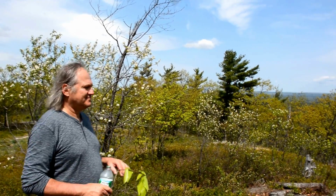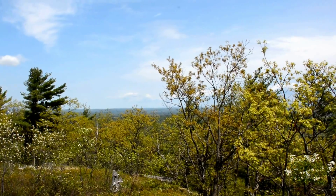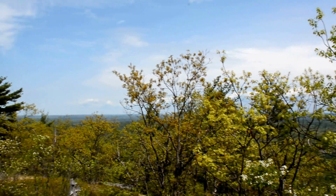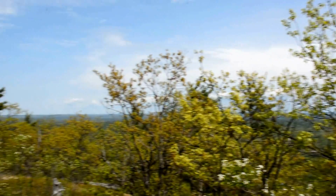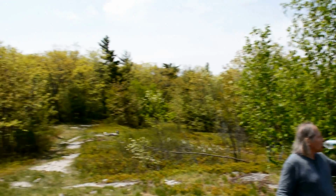I'll do a quick look, it's basically just the views right here. Kind of see a view through the trees here, and not much, now that the trees are in.